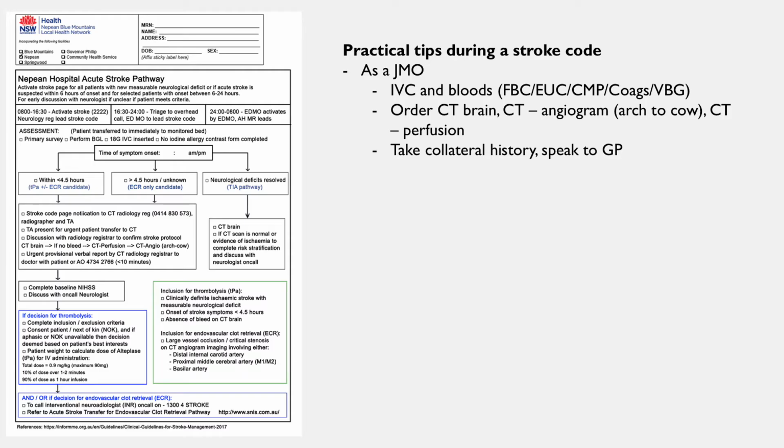So just some practical tips for a JMO during a stroke code. You need to put in an IVC, ideally a 20 gauge in the cubital fossa, and you need to collect bloods, importantly a full blood count, EUC, CMP, coags, and a VBG. You order the CT brain, CT angiogram, and CT perfusion. And sometimes it's really helpful, as I mentioned previously, to take a collateral history, whether from family members, or you can call the GP and ask for a full medications list and past medical history.